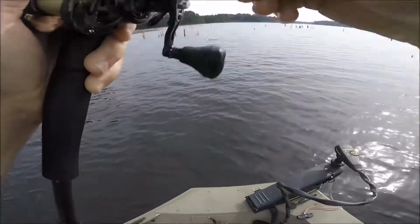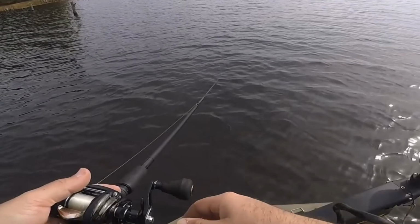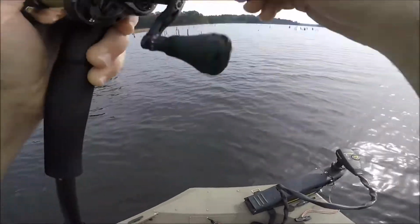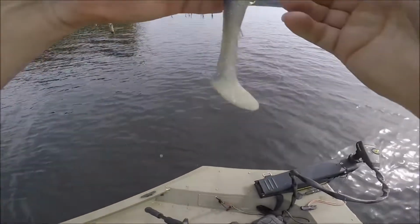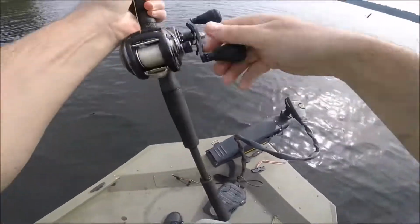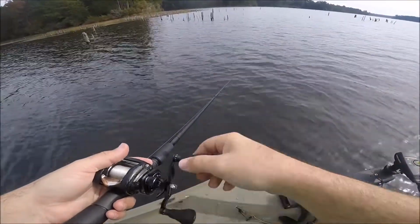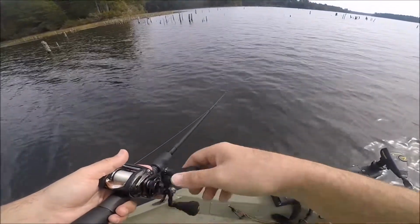There he is. Oh, he came off. Dude, he hit it so freaking hard. Dude, he hit it so hard. I ain't never got hit that hard before. Probably not going to bite it again. I think I might have put the hooks in him. Dude, he freaking smoked it. You hear me? Yeah.